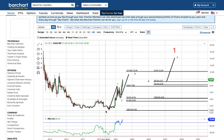So this is a pretty incredible cycle. I'm not quite sure I would buy. I definitely wouldn't buy uranium fuels right here. I'd wait for a pullback. I own uranium fuels, but I think it's a great indication of what we could be looking for in the big term.